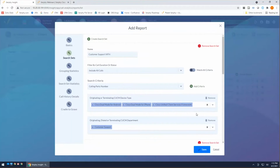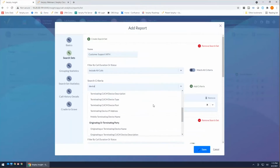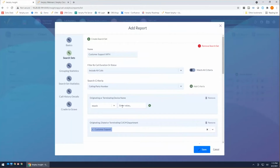When we do a device search like this, anytime we're searching something that has CUCM in the title, that means we have to go out to your call manager first and gather a list of all those devices. So an easier way to accomplish this same thing is to choose the device name. When we're choosing something that's not a CUCM-based field, that means we don't have to go out to call manager to pull a list of those call records. We can actually pull that information directly from the CDR database, and it just makes for a more efficient query.